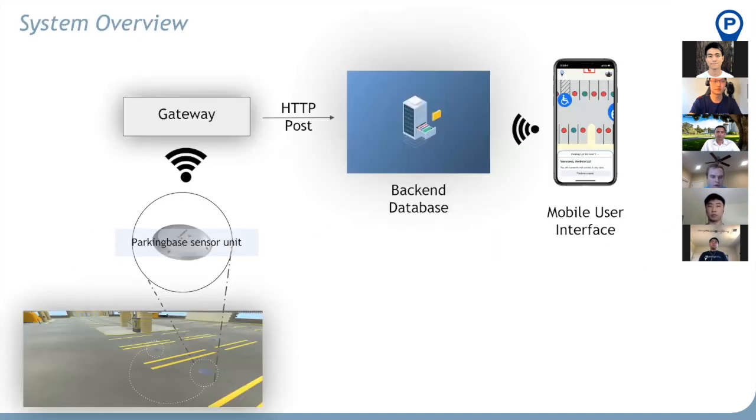So here's a high level system overview. As we can see in the bottom left corner, we have a parking base sensor unit. Each parking space will have its own parking sensor unit, which will communicate with the gateway. The gateway will then use an HTTP post command to post to the backend database. And the mobile user interface will then query this backend in order to display the status of the parking lot.